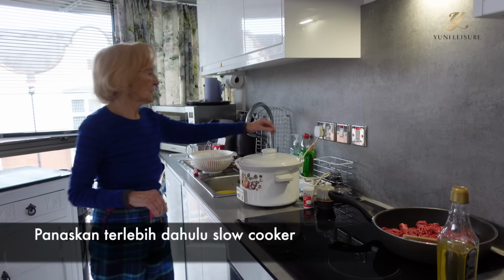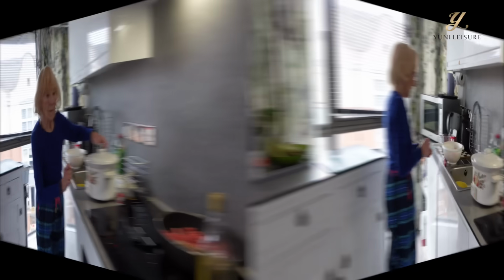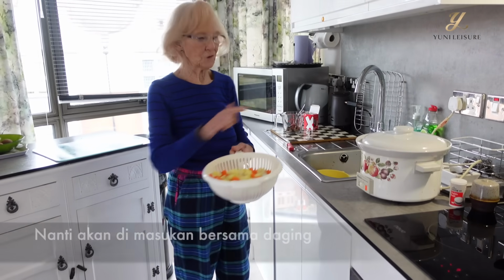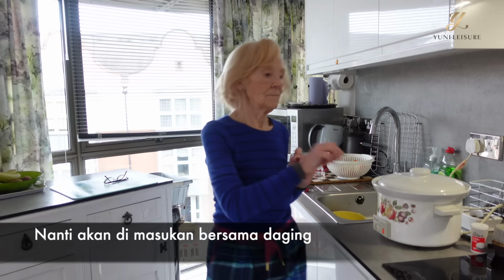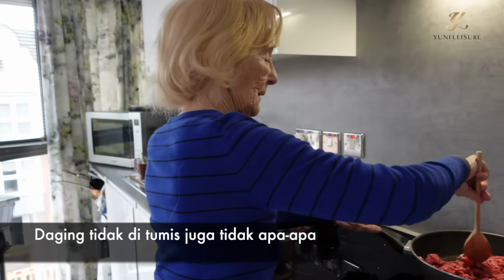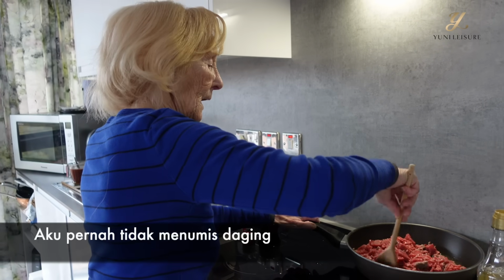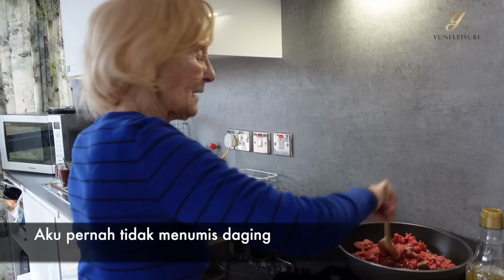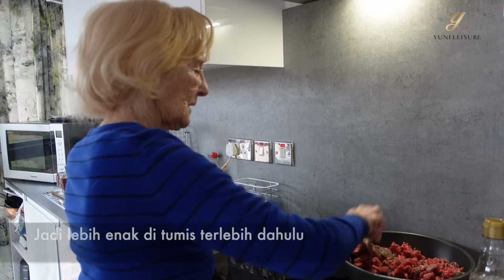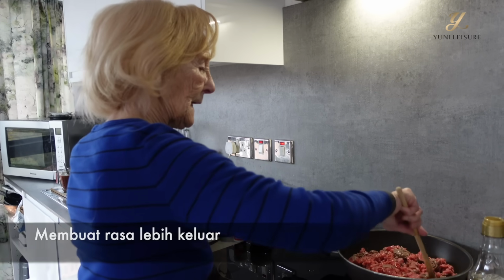But this slow cooker, we'll switch it on to warm it up. So we've cut up the onions, potatoes and carrots, which will all go in here with the beef. But you don't have to do this browning, but I always do. I've always done it this way. Why? It seals the meat, and I have done it without, but somehow it didn't taste the same. I just think it's better to brown off the meat first. So make a flavour is coming out.